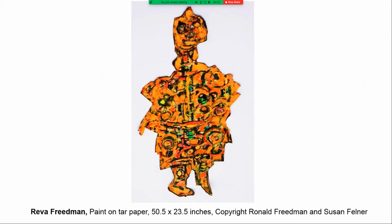She just worked obsessively. I think most of these artists are obsessive in what they're doing. And again, when you go to the museum, if you're able to go, there's just such great presence and power in these works, especially Riva's.